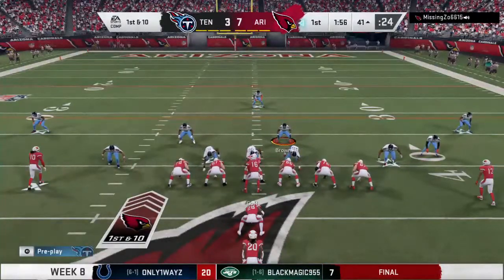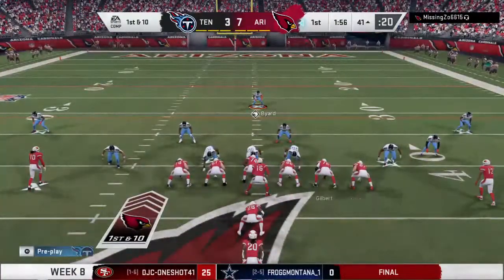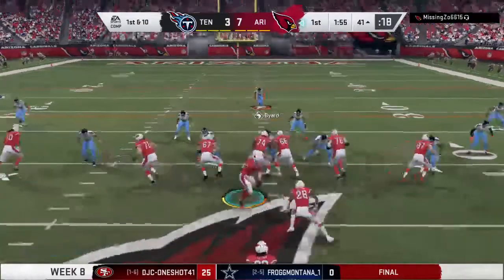Interceptions. Hey, let's go. Check on ground. Ground. Watch the ship. Ground. Watch the ship. Watch the ship.